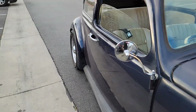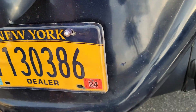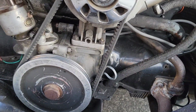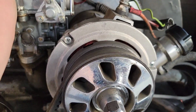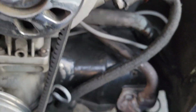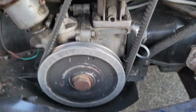All right, so I just drove it for over an hour straight. Stop and go traffic, I took it 65 miles an hour, which I was not a huge fan of. And everything works fine. Like, I can touch all this stuff. It's warm, definitely warm, but it's not that hot. I'm thinking we're gonna be all right.